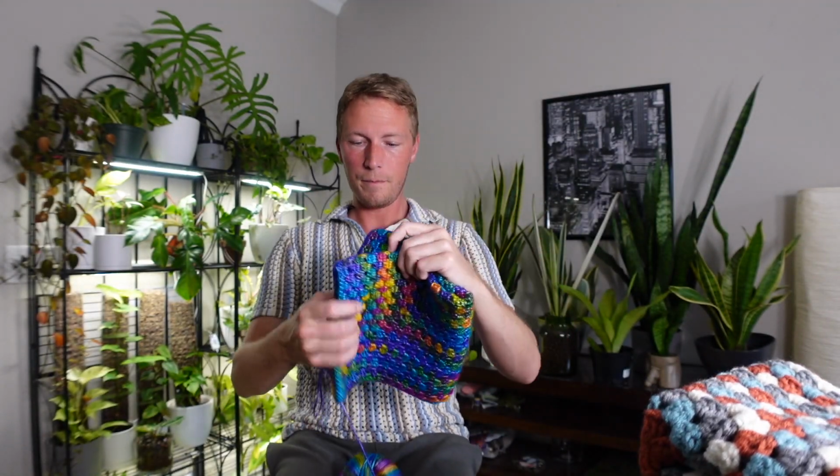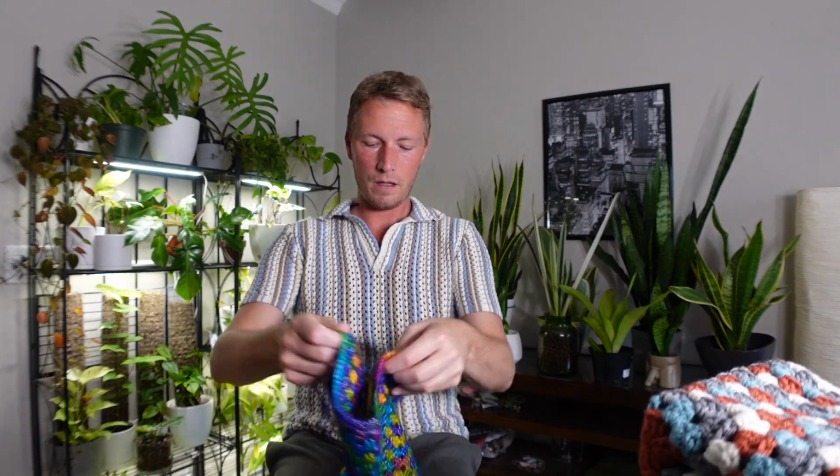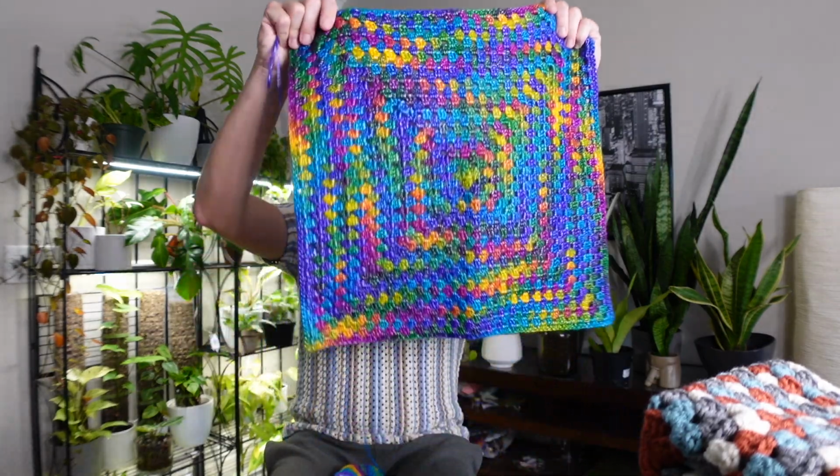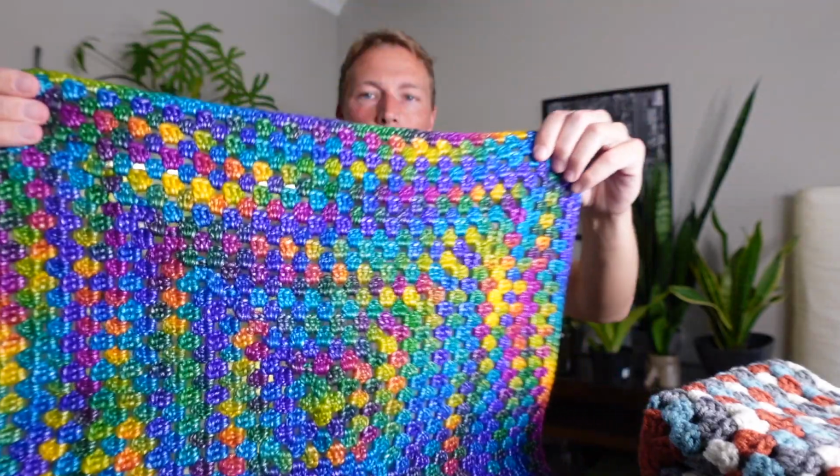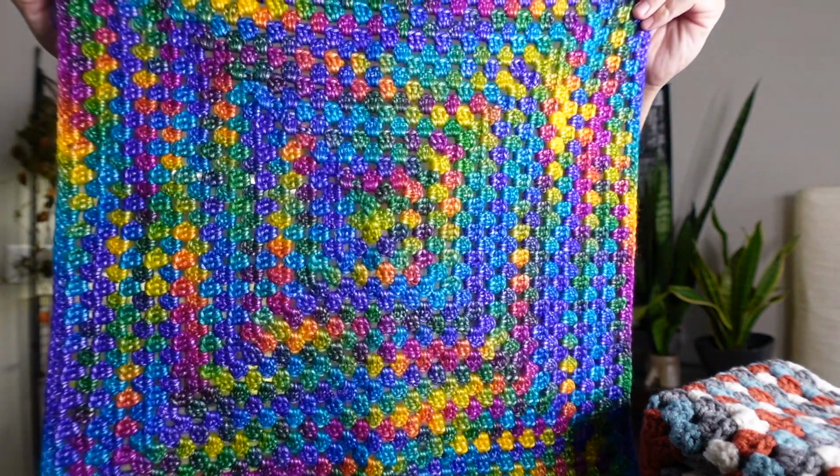I thought I would update you guys on my rainbow blanket because I got so much attention with my rainbow granny square blanket from Ice Yarn. I finished these two until I got to the point where it was kind of stuck, so I did also work a bit on the rainbow granny square blanket. And look at this. Isn't it cute? I mean, it is cute. You can't say it's not.